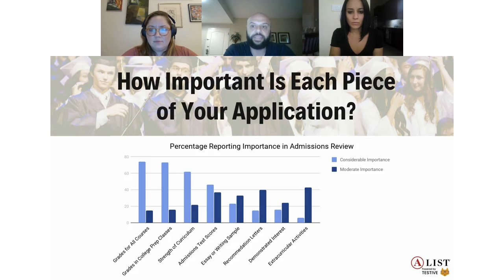And to some extent that's true, but we also have found that the top level schools, the most competitive schools, are still strongly considering the test scores. And so you've just got to be aware that if you don't have a test score in your application, you still have room to make up for that in the rest of your app. But you've got to do it. It's not the case that it's just gone.